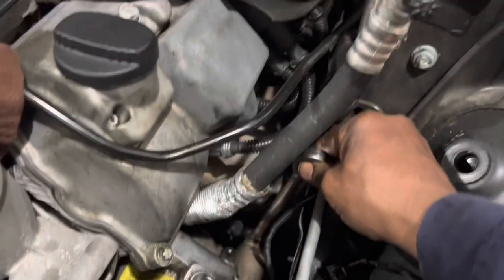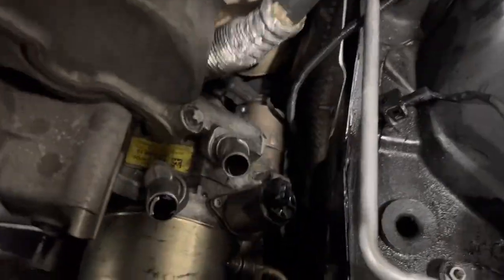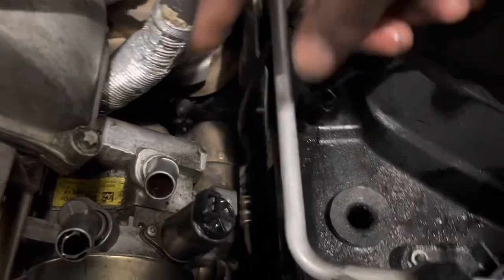Okay, so that back bar right there, it's a 19. 19 millimeter, baby. 19. All right, so I am going to remove that, and then I'm gonna remove what secures this right here. Boom. So that's your high pressure. Let me feel back there. Yeah, that's your high pressure ABC line. So that has to get disconnected.